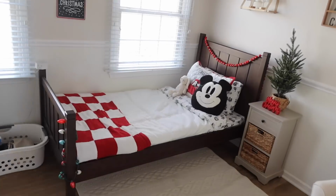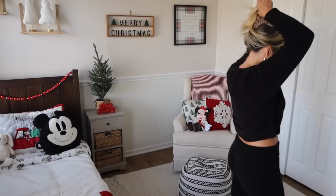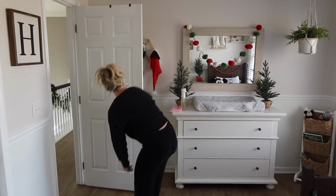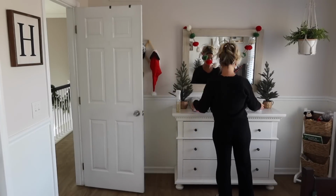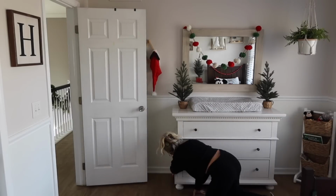Making Hayden's new big boy bed. Seriously, how is he this big? He's about to turn 3. And I wanted to do a quick reorganize of his clothes and take out some of the summer stuff that he won't be wearing for a while, since it's gotten really cold here in Ohio. I really miss Hawaii.